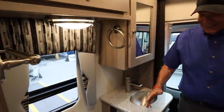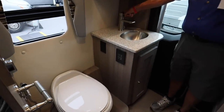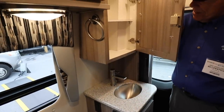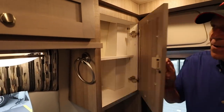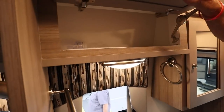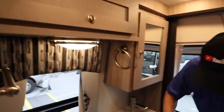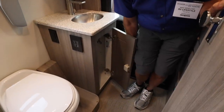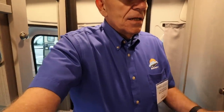And when you come in here, you can see you've got the toilet area there. You've got a dedicated sink, nice sink, a medicine cabinet with lots of room in it. So that's really handy. Keeps things from banging around. Up above, some more storage of, you know, your cleaning supplies and toilet paper, stuff like that. And there's also storage underneath the sink. Very nice. And then there's also right here the shower. And you can see it's a full stand-up dry shower.